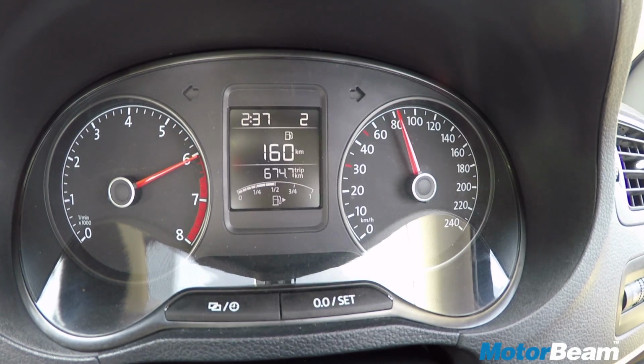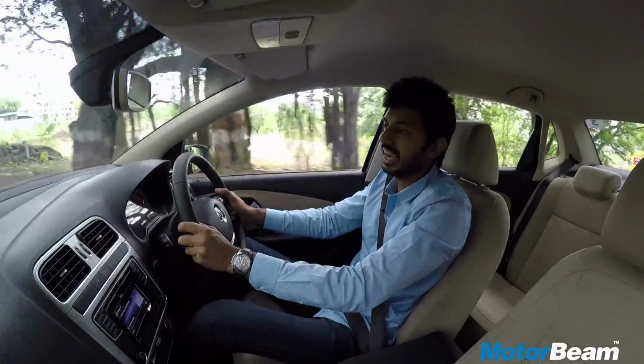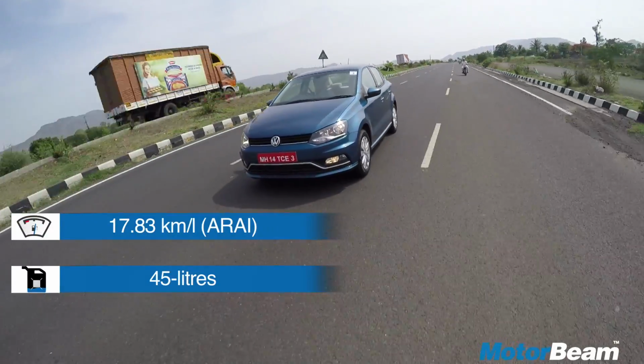Redline comes in at 6000 RPM and the 5-speed gearbox offers smooth shifts and the clutch is light too. But in terms of efficiency, the Ameo is far from being the best in the segment.